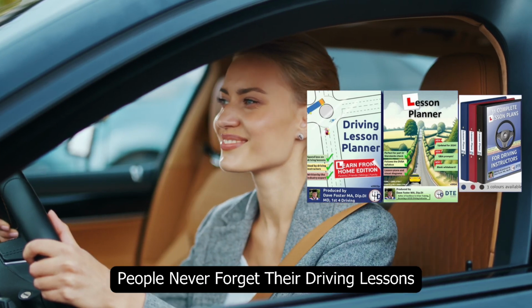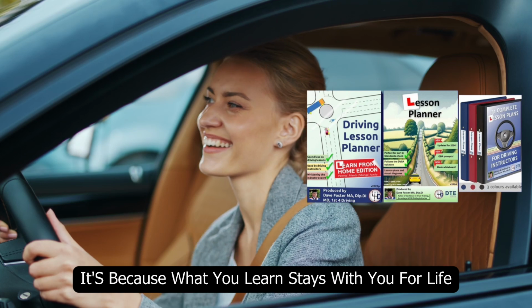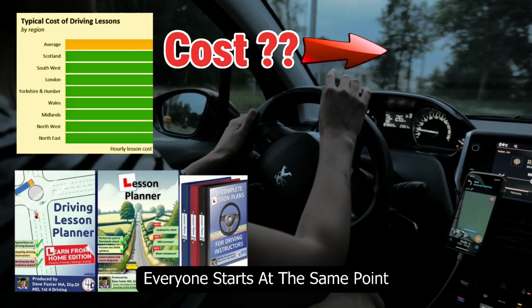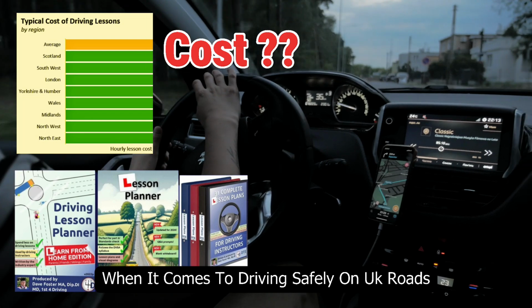Ever wonder why people never forget their driving lessons? It's because what you learn stays with you for life. Whether you know nothing about car pedals or you have never touched a steering wheel before, everyone starts at the same point when it comes to driving safely on UK roads.